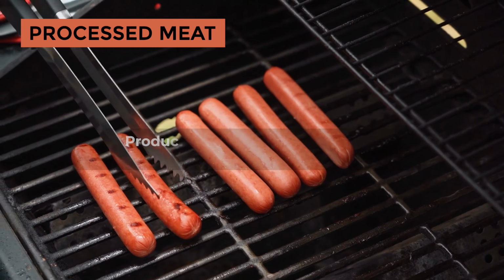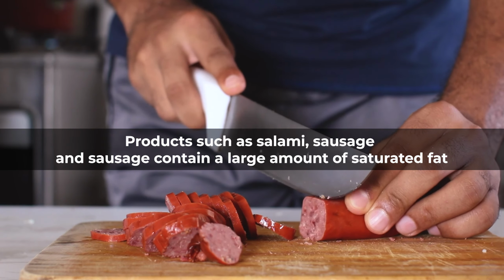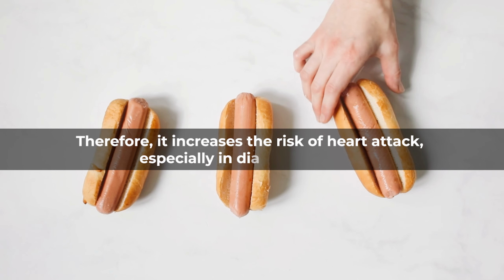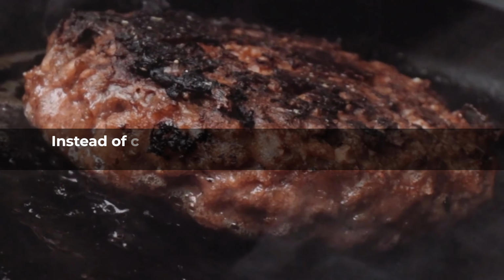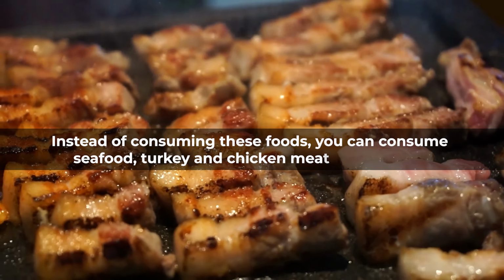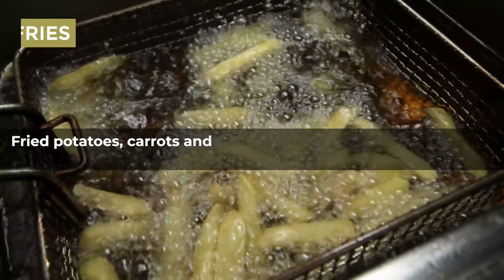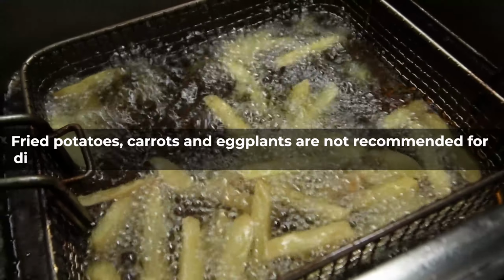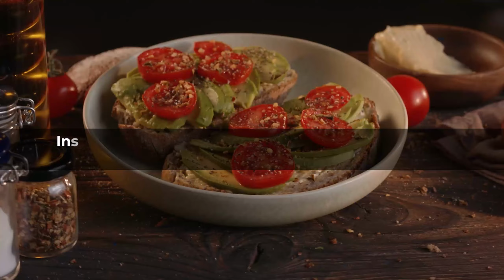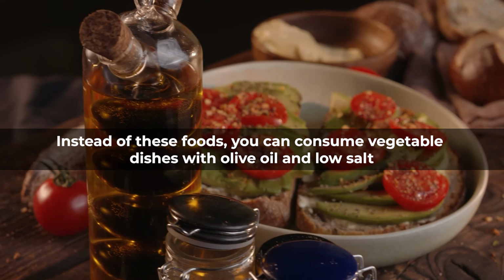Processed meat. Products such as salami and sausage contain a large amount of saturated fat. Therefore, it increases the risk of heart attack, especially in diabetic patients. Instead of consuming these foods, you can consume seafood, turkey, and chicken meat or lean steak. Fries. Fried potatoes, carrots, and eggplants are not recommended for diabetic patients because they are too fatty and high in calories. Instead of these foods, you can consume vegetable dishes with olive oil and low salt.